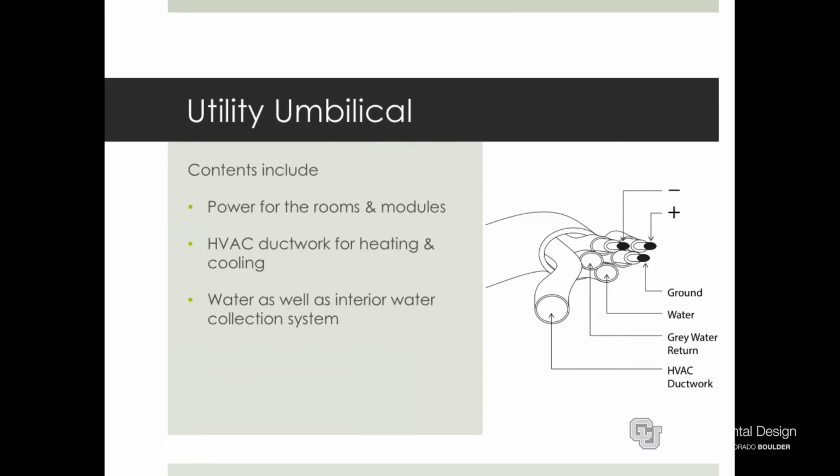The utility umbilical distributes the utilities throughout the space. This is an artery, a nervous system of the home. The utility umbilical provides the lifeline for the utilities throughout the space. This ranges from HVAC ductwork to the power supply, from the core to the modules, and vice versa. Also, waste and water to and from.